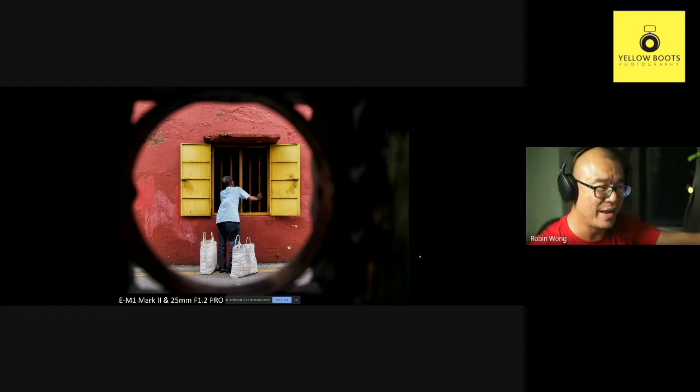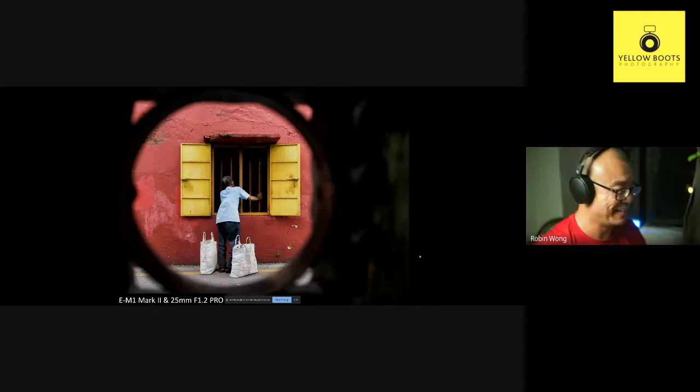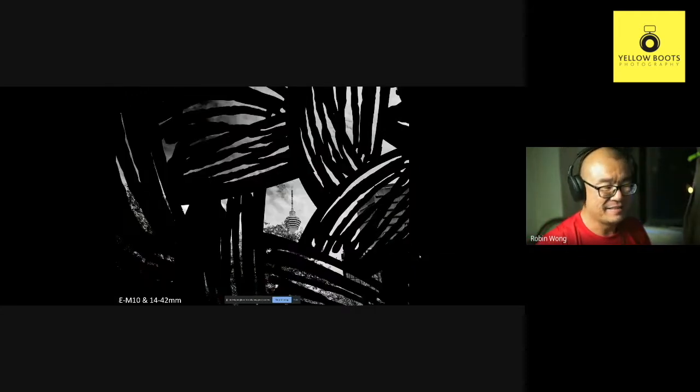So there's this man trying to get something from inside the building, right? And then the appearance of the location, the red wall and the yellow, the window is also very interesting. So when you shoot through something, whatever you're shooting through also must be interesting, right? Yeah. And then this is at Masjid Jamek.